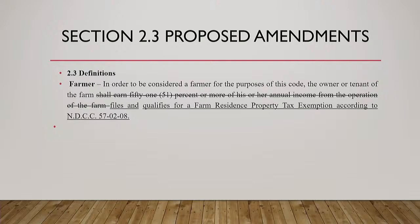The first amendment is a change in the definition of farmer. At the time that the zoning ordinance was changed, the definition of farmer was someone who is with the state. That was in section 57. They have to earn 51% or more of their annual income from the operation of the farm. That has changed. I believe that changed about 5 years ago, to 66% in order to qualify as a farmer. I think there was some other language in there too about off-farm income, and I think that's been eliminated, hasn't it?